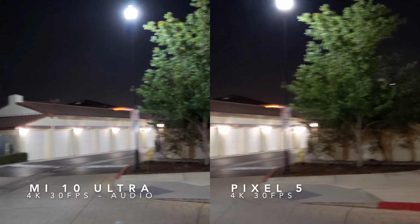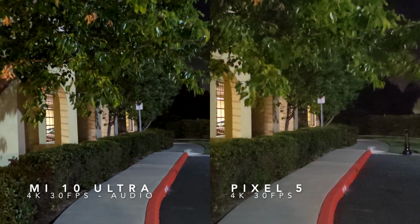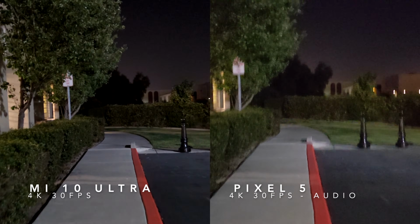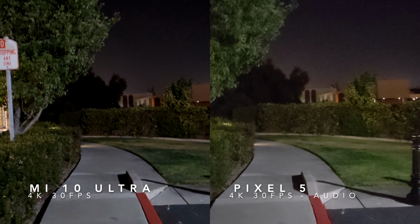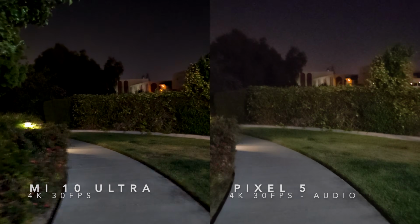But everything is just overall brighter with this main wide angle lens, which is pretty typical of most camera phones. And we'll start walking this way to test out the stabilization, as well as to see how these cameras do in a bit darker setting. So obviously that was pretty well lit, a good amount of light. So you can see what it looks like in a decently optimal lighting condition.